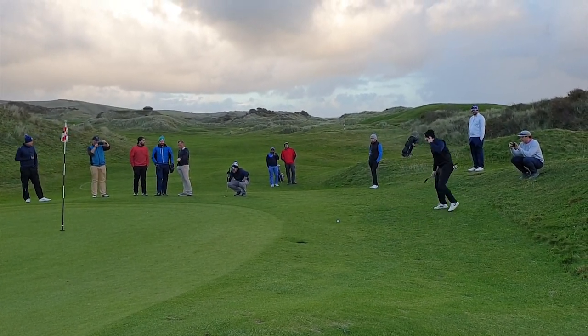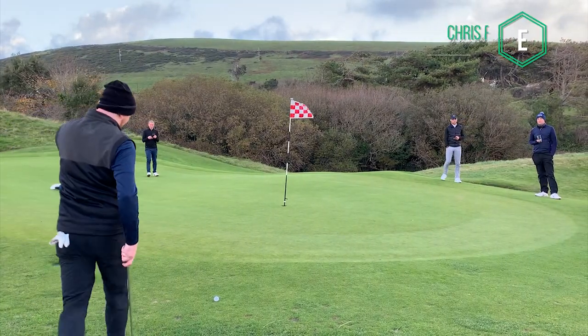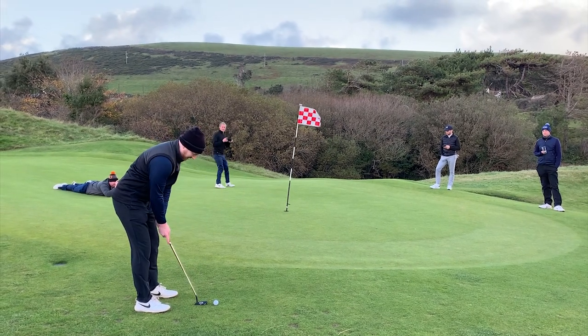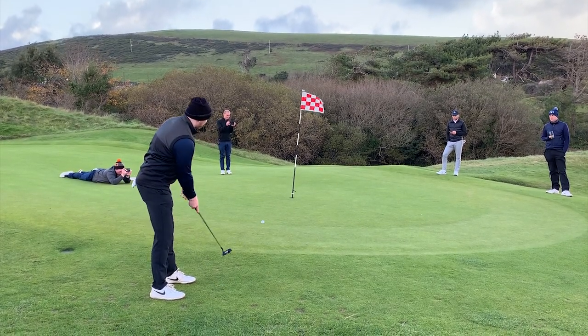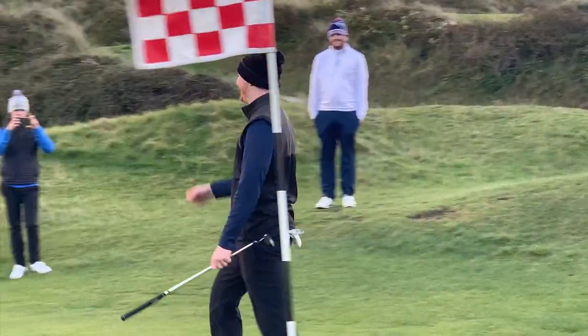Rogerson knows this has to go. It's all or nothing here. Balls out the bathwater, dick out the trousers, slap it on the table. This has to drop. Off it goes. He knows early that it's not in. He doesn't even bother walking towards his ball.